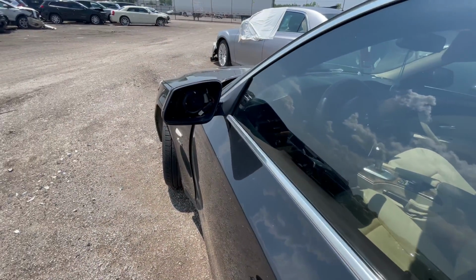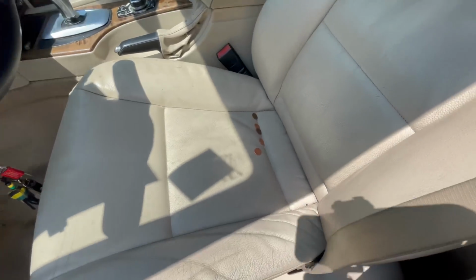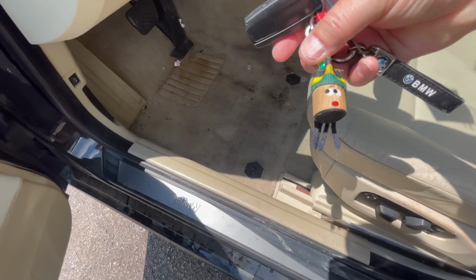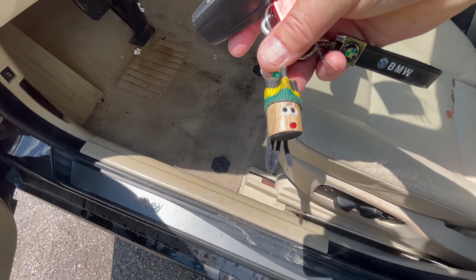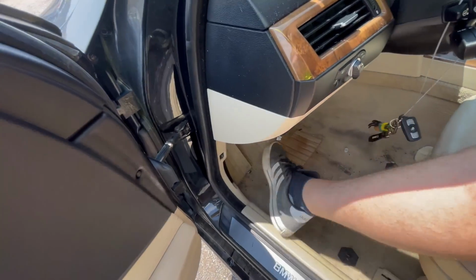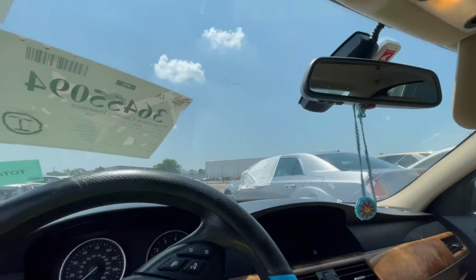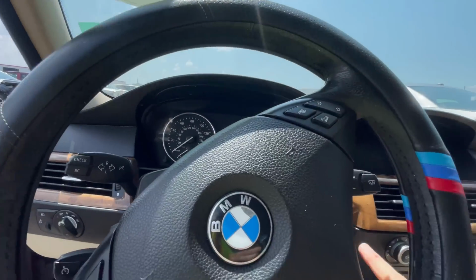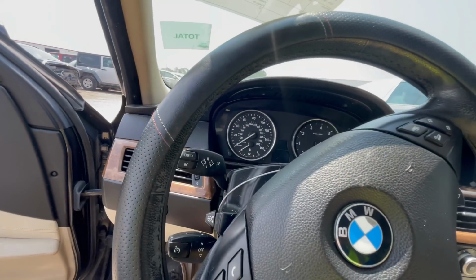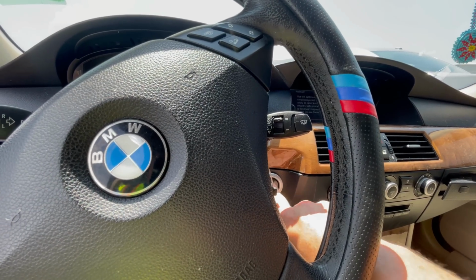You're missing your mirror right there, and she could use a cleaning, and you're already gonna make 5 cents on the deal. Ooh, what is that? That's kind of cool. Nice little BMW keychain. And I think she has power because the light is on. Let's just kind of see what's gonna happen here. Oh, we gotta put the key in, duh. There we go, do the key. Push start.